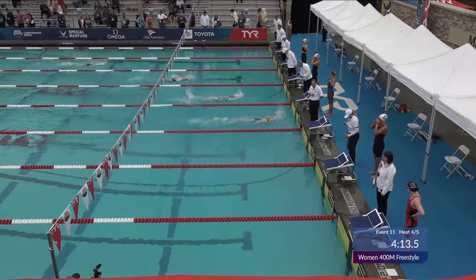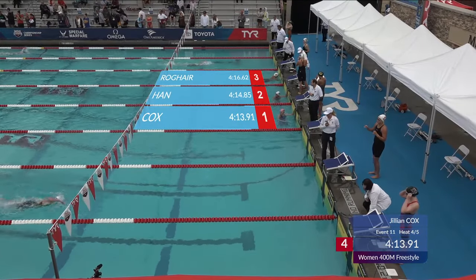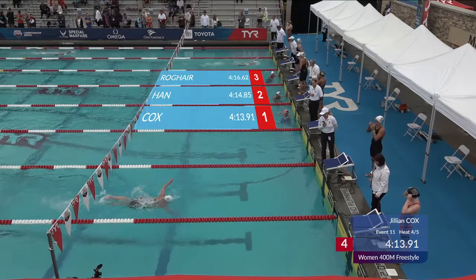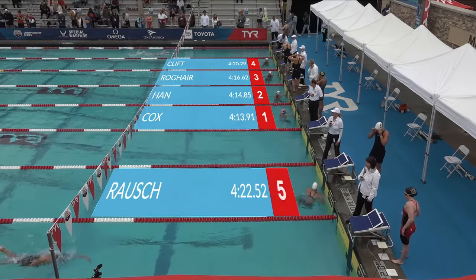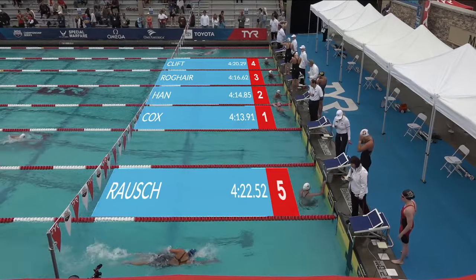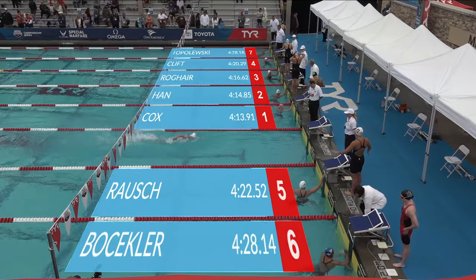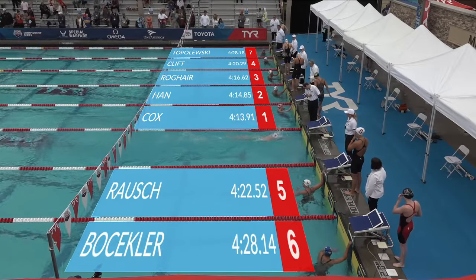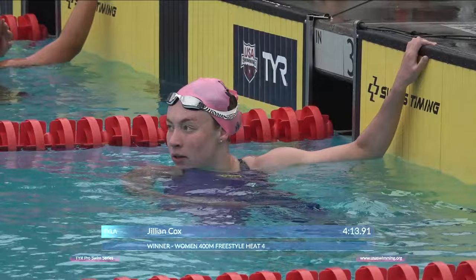Final time in lane number four. Jillian Cox comes home to win the heat, 4:13.91 with a strong last 100. 30.86 on the final 50 for Cox. Second to Kayla Hahn at 4:14.85. And third, 4:16.62, Aurora Roghair. Third in the fourth heat of the women's 400 freestyle.